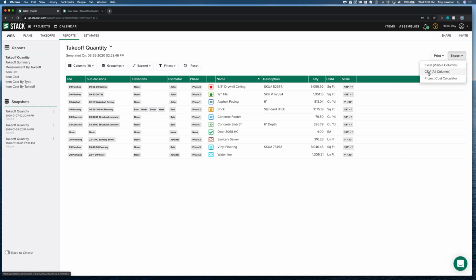CSV now is kind of like a raw data type of export that will give you all of your data. This is an excellent format for those out there that like to use pivot tables. So export this, it'll give you every ounce of data in the project. You can quickly throw that into a pivot table and really slice and dice however you want. Very cool.